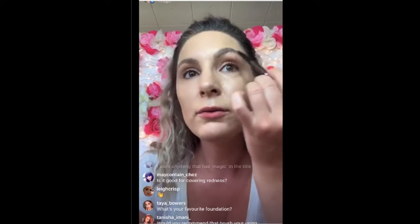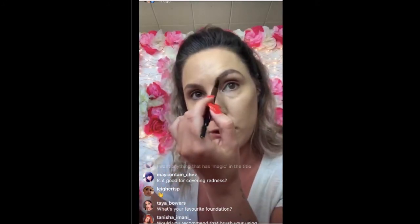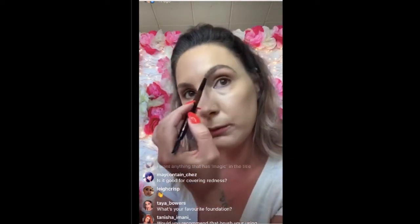So with your brows then, you just quite lightly want to create that shape. I like them to look quite fluffy and not obviously too what I would call Instagram brows. I like them to look quite natural. Do you know what, I'm going to get a little mirror because it might be a bit easier.